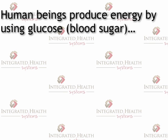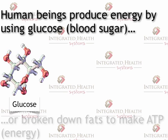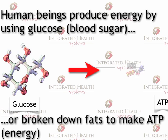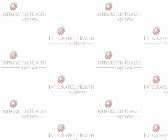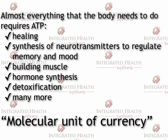Human beings produce energy by using glucose or broken down fats to make ATP, which is what cells use for energy. Almost everything that the body does needs ATP. These functions include healing, synthesis of neurotransmitters to regulate memory and mood, building muscle, hormone synthesis, detoxification, and many more. It is so important to every living cell that it is often referred to as the molecular unit of currency.